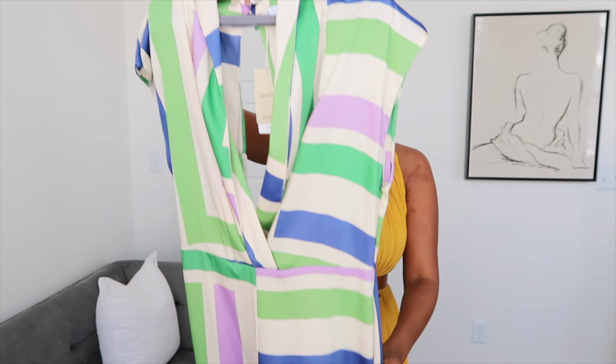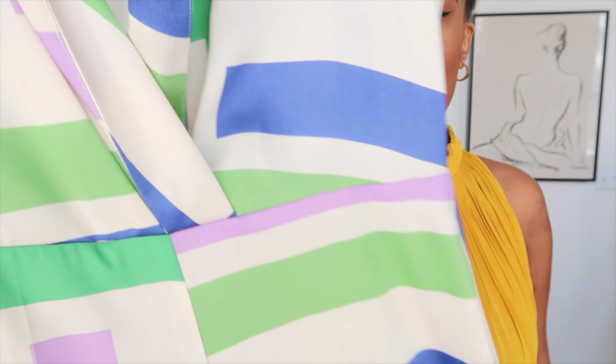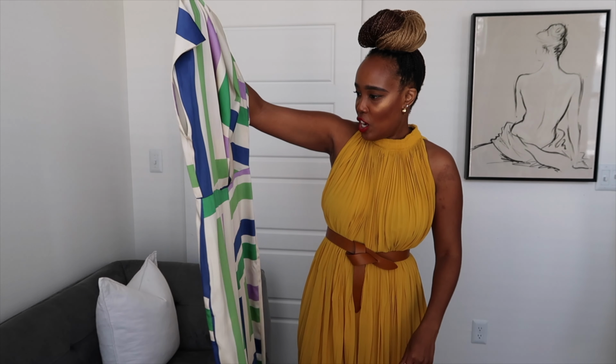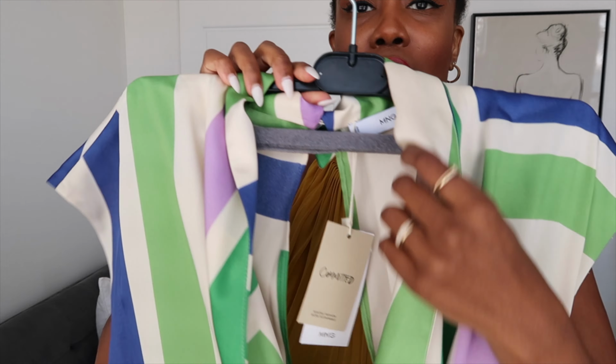Perfect jumpsuit. Still haven't found the perfect jumpsuit because I find that they fit awkwardly on my body. Anyway, I picked this one from Mango as well. I loved the colors. Look at the colors. The colors are gorgeous. I got this in a size medium. It is pretty long. It goes all the way to my ankles. I just loved the details around the neck.